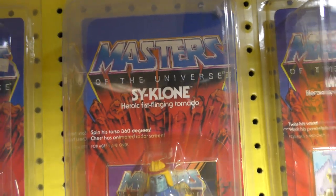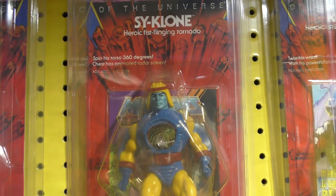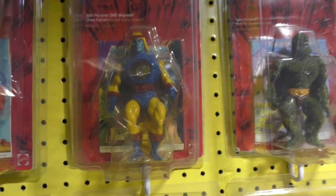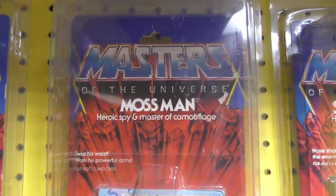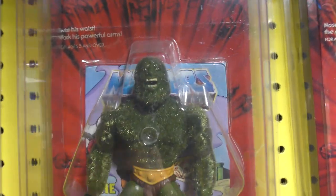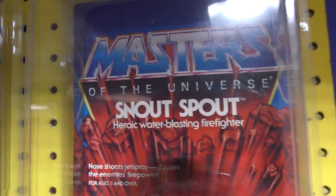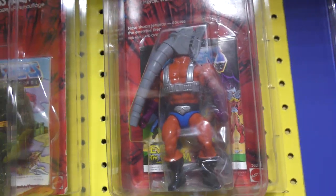Cyclone, who He-Man did really, really wrong in 200X. LPH has a lot of 200X and Matty Club figures as well. They're not really on display right now though. And Super 7. She got a bunch of Super 7. Moss Man. I bet he doesn't smell the same anymore. I bet the odor is gone for Moss Man. And then Snout Spout, another really nice carded example of Snout Spout. Unpunched and all.